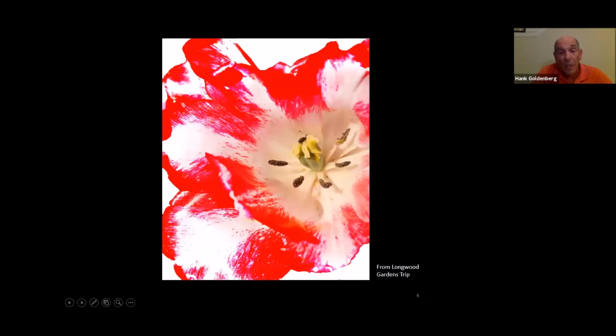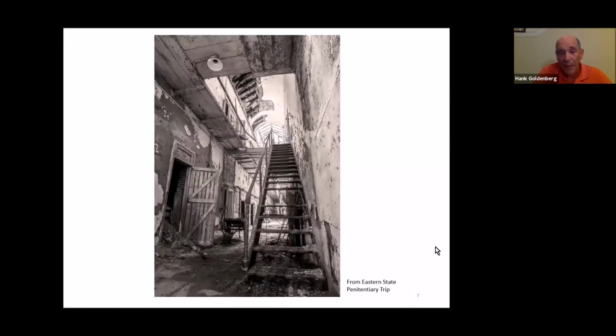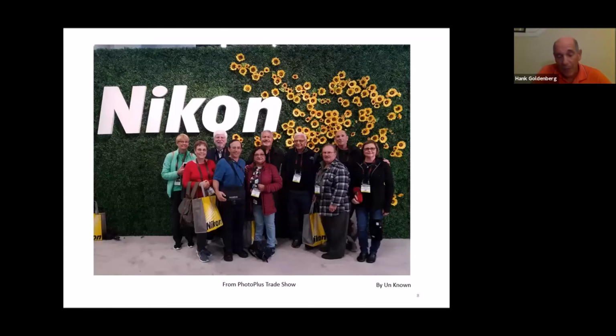We have done several trips to Longwood Gardens. Here's an example of one that I did a little bit of extra work on. People very much enjoyed that one. Again, a lot of great pictures there. And we also have gone to New York, Manhattan, to see the annual Photo Plus trade show, see the equipment, and you could take pictures of models, and that was a lot of fun, that trip.